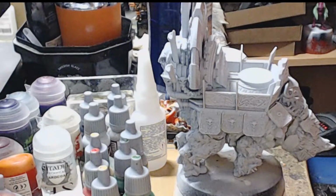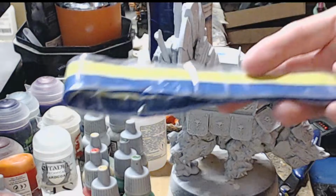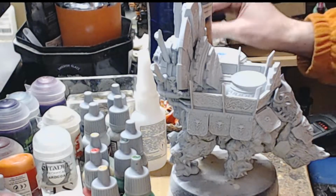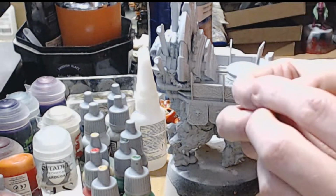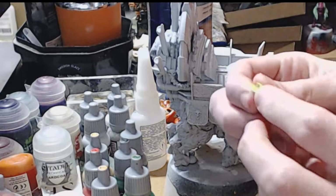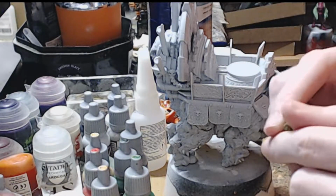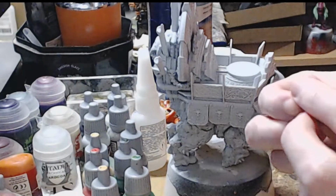Okay, so I've cut off some green stuff from this huge roll of green stuff here, and we're going to roll this sucker up. Let's do it on camera so you can actually see it. Look at that. This is top-notch entertainment here. Green stuff rolling live. Have you ever seen anything so thrilling in all your life?